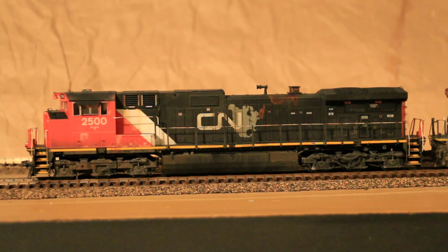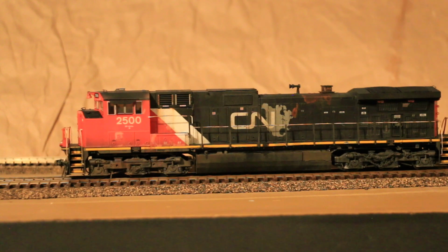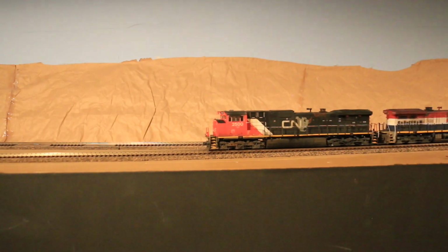So, in addition to that, Athearn did an awesome job on these, and Rob also did an awesome job weathering these to make them look just like the prototype. And as I said, I did go a little overboard with these locomotives when they were first announced. So I have a few more here. Let's zoom out.